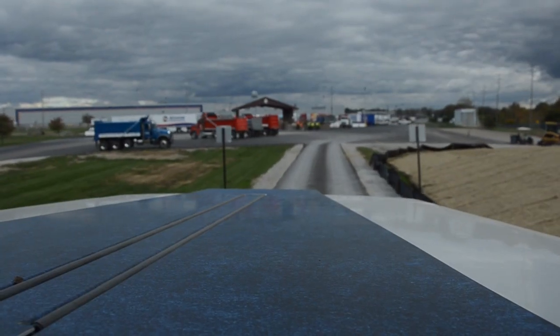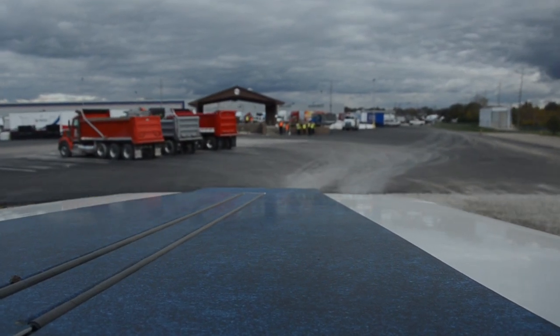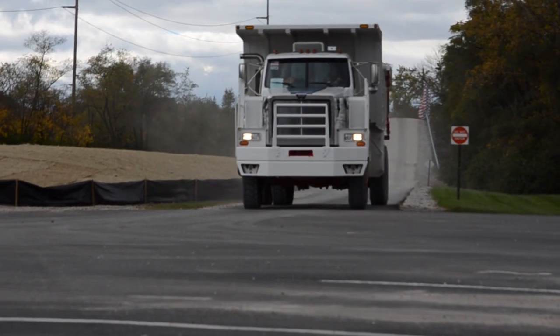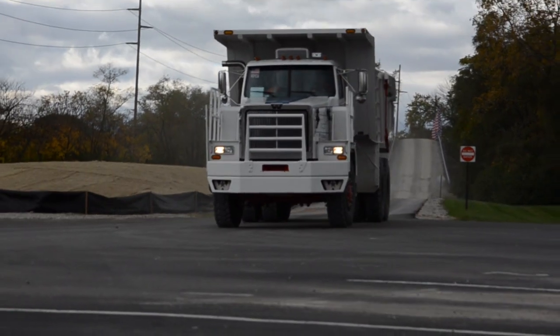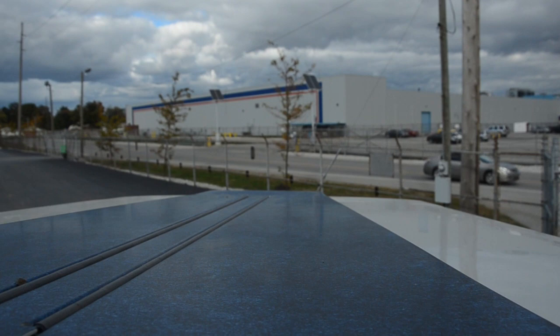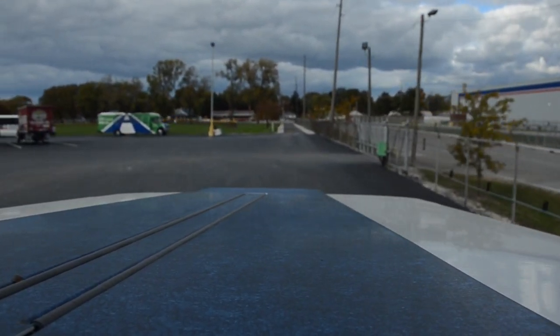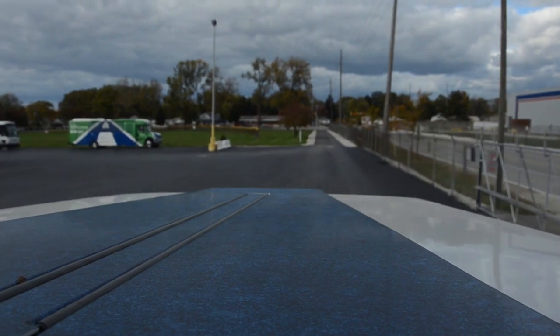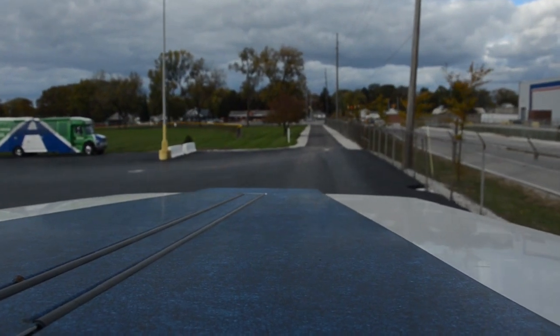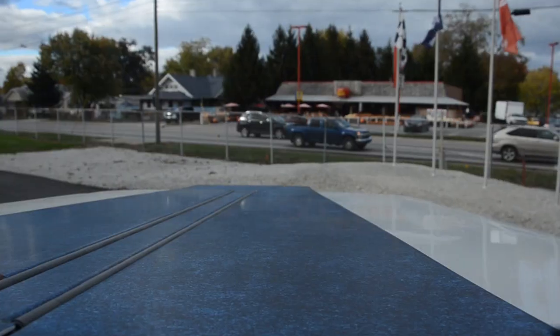So very good visibility in the truck. As you can see, that engine brake is doing most of the braking. Your brakes on these trucks are mostly for safety when you're hauling or empty. The engine retarder and driveline retarder will do all the work for you.